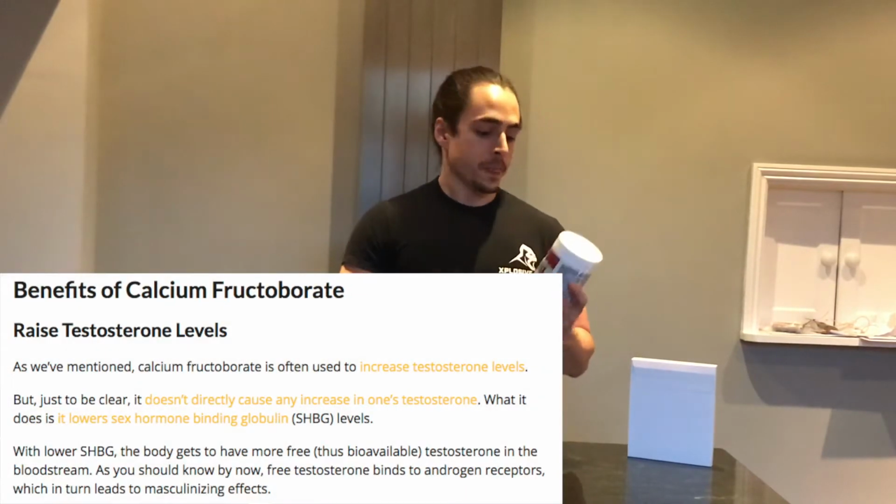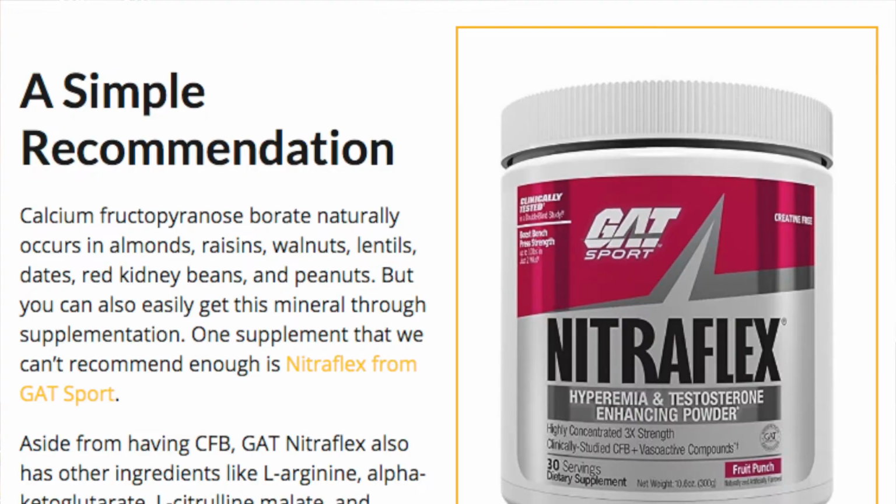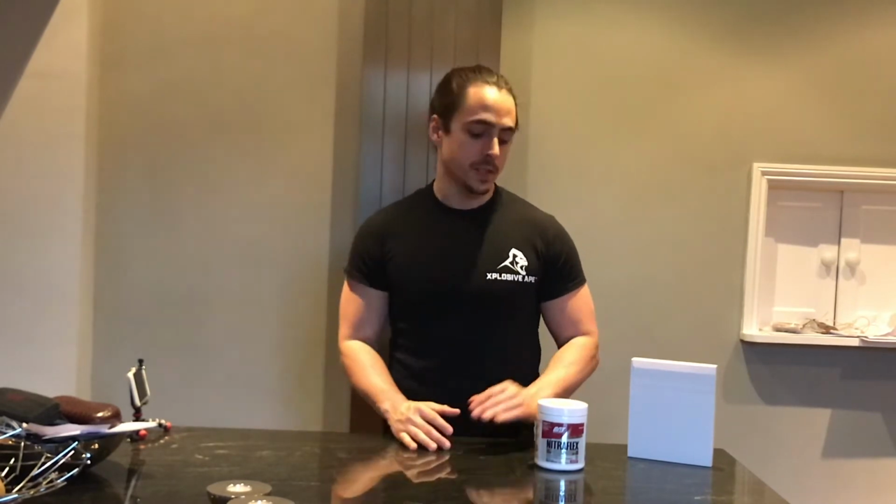It uses an ingredient called CFB, which it claims will boost your testosterone. Now, I've tried to do some research on this ingredient online. The only articles I could find were linked back in some way to Strom Sports. So it's going to be interesting to see if we can get some empirical evidence as to whether or not this works. Now, how are we going to do that? I'm going to be sending a blood sample away to a lab to measure my testosterone before I start taking this, and then again after a month of taking it.